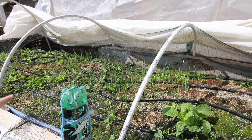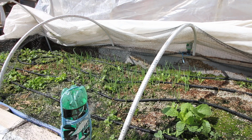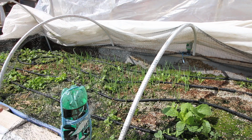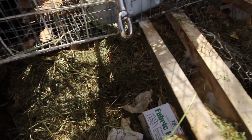In here I have lettuce, Swiss chard, carrots, peas, onions. I think that's it. But you can see I have a soaker hose. And it means I can water all the hotbeds at the same time instead of having to walk to each one individually.